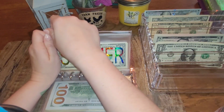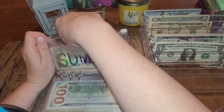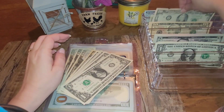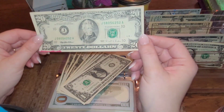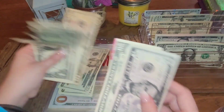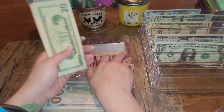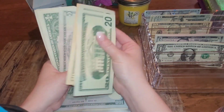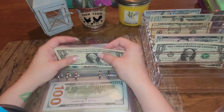Summer will be getting $25. And look at this old 20 that I got. I thought it was pretty neat that the bank gave me this old 20. So, summer has 20, 40, 60, 80, 90, 95, 96, 97, 98, 99, 100.